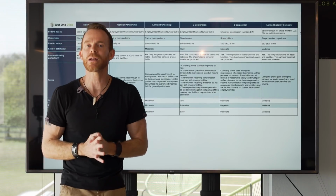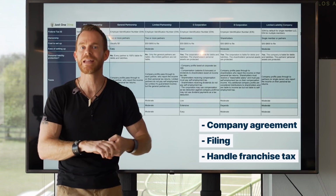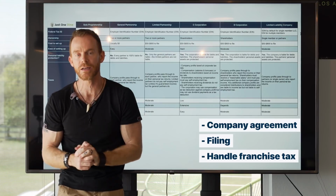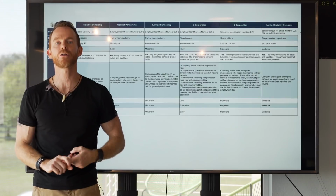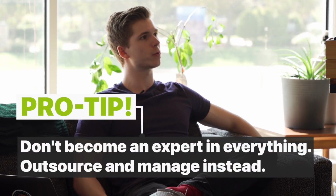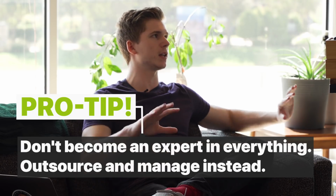It's easy. However, when it comes to saying we need a company agreement, we need someone to file for us, we need someone to handle the franchise tax if there is a franchise tax based on the state, that's where it does make sense to get a company like LegalZoom or just hire your own personal lawyer who specializes in business. Because that's worth your time. Now it's talking about multiple hours. Exactly. And you don't want to become an expert in everything. Exactly. You just want to learn the basics, right, and then outsource everything else so you know how to manage it.